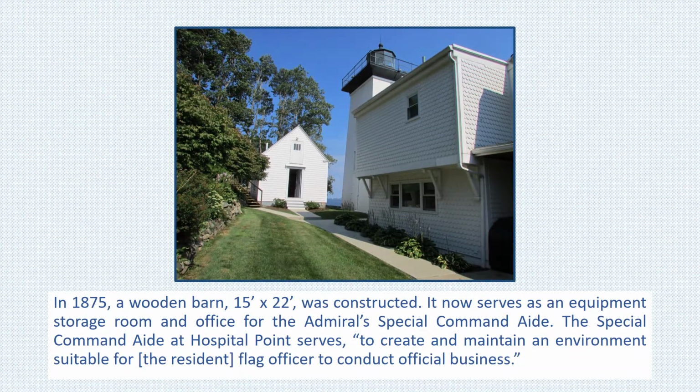In 1875, a wooden barn, 15 feet by 22 feet, was constructed. It now serves as an equipment storage room and office for the Admiral's Special Command Aide. The Special Command Aide at Hospital Point serves to create and maintain an environment suitable for the flag officer to conduct official business.